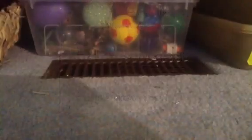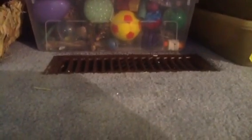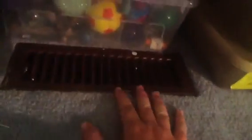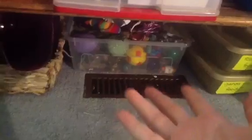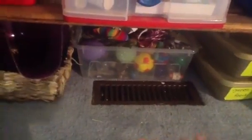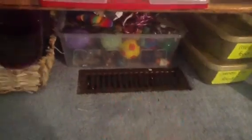So the main source of heating that I actually use for my hedgehog is my home heating. I use these heating vents to my advantage because, if you guys know, when hot air is warming up your house, it'll shoot the hot air up. So I will usually place my hedgehog's cage, obviously on a stand, underneath the heating vent, so when the hot air rises, it kind of warms up the bottom of his cage. It's not hot or anything, but it just keeps him a little bit warmer than the rest of the house.